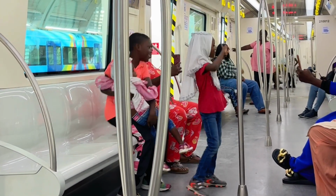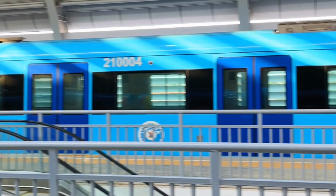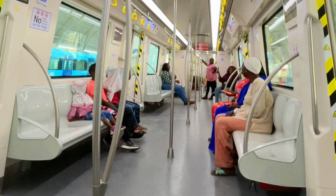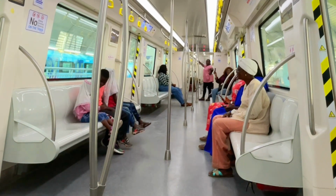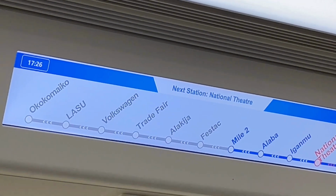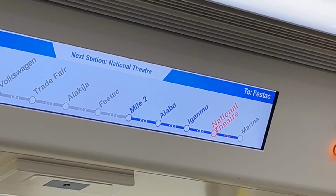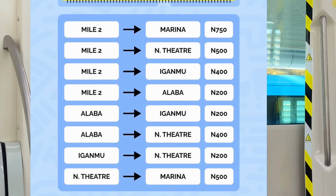Now, how much does this train cost? It costs 700 naira from one end to the other. That's from Marina to Mile 2. Now there are 3 other stops in between, which are National Theatre, Iganmu, and Alaba. The beauty of having to tap in with your card is that wherever you get down, you will tap out at that station, so it's going to charge you the amount that it costs for that station. So it's not a flat fee.